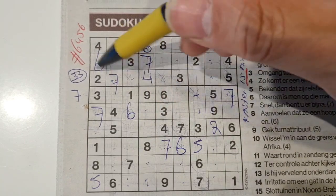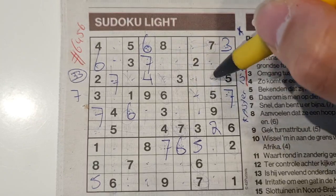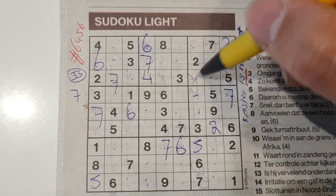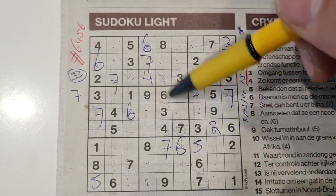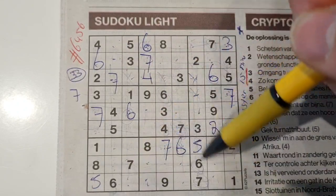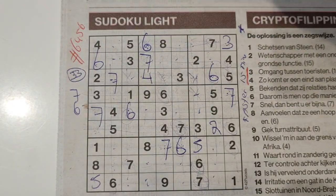Six in the first row, six in the second row. So in the third row, the only two places left for the six should be here. Or there, we see six in this column. No six there, six should be there. And all the sixes are used, I can see. Digit number two, number six. Alright.